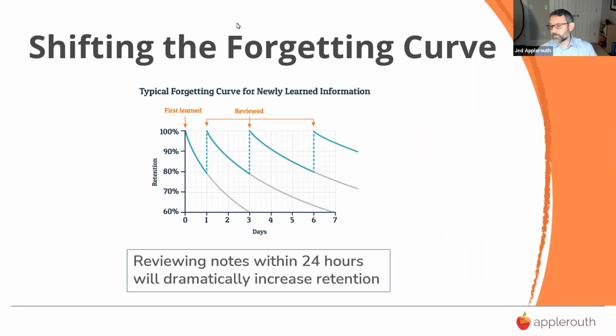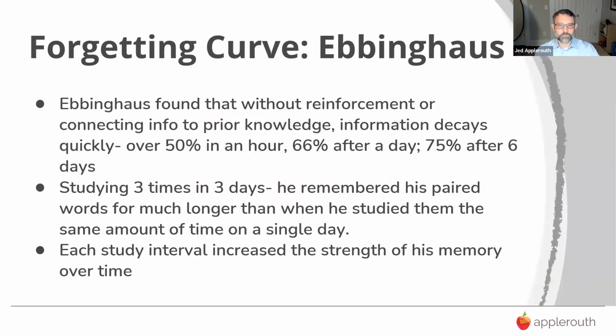So if there's something you want to remember for a long time, you want to spread it out over multiple days versus one big cram session. That was a big insight from Ebbinghaus. And so again, info decay is pretty quick, but studying it several times, the paired words matched much, much longer. And when you spread the interval out, the strength happens for much longer. So if I spread it out, every day versus every 2 or 3 days, in 4 or 5 days, I can remember it oftentimes for months, because you're giving yourself these signals.